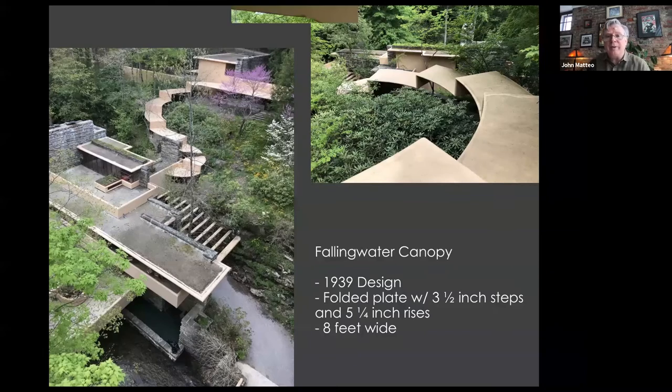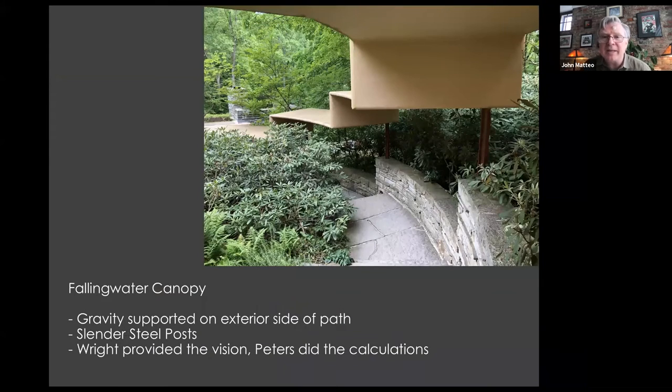And one of the most surprising elements of the design when you're walking up is that it's only supported on the outer perimeter.